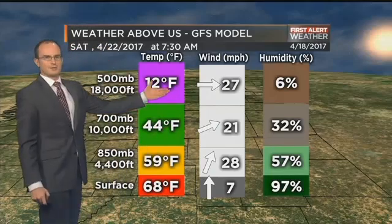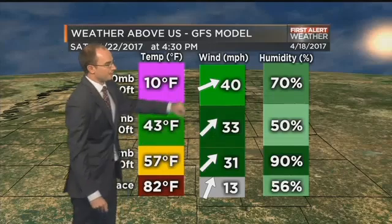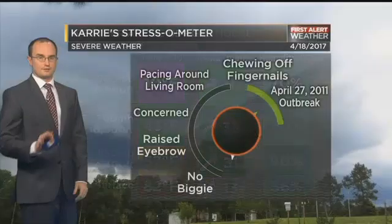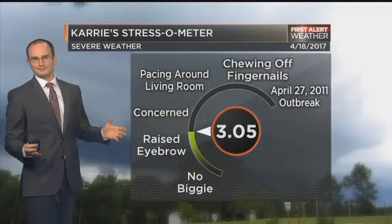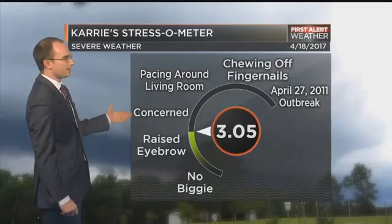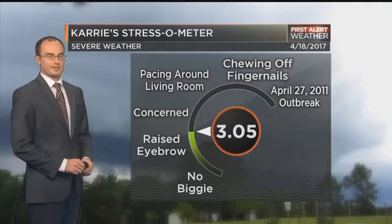In the morning, wind's pretty light. We don't have too much to worry about. It's into the afternoon that they speed up a little bit. We've also got 82 degrees over 10. That's a ton of instability. That's enough for thunderstorms to develop. I will say this, all of that being said, we still just have a raised eyebrow. 3.05 on the Cary stressometer, so we're doing okay. We're not even concerned yet. We're just kind of keeping an eye on things as we head through the next couple of days.